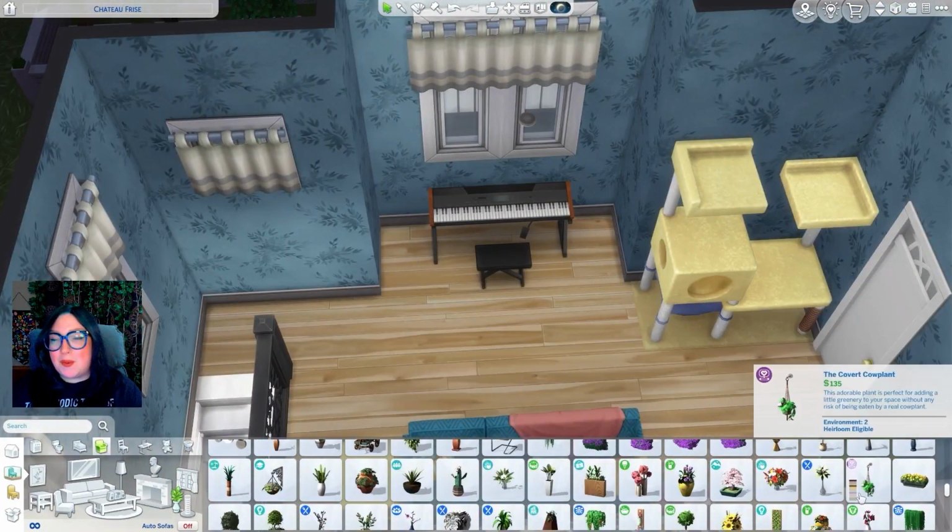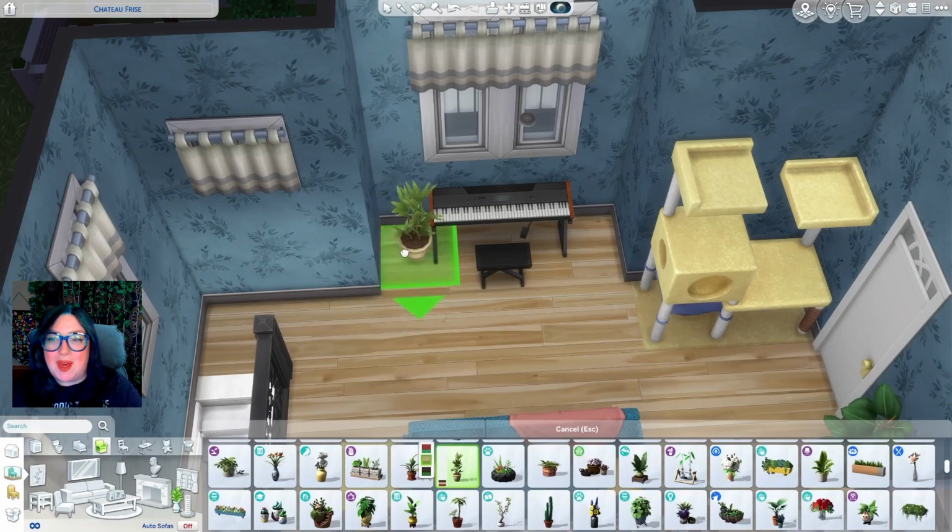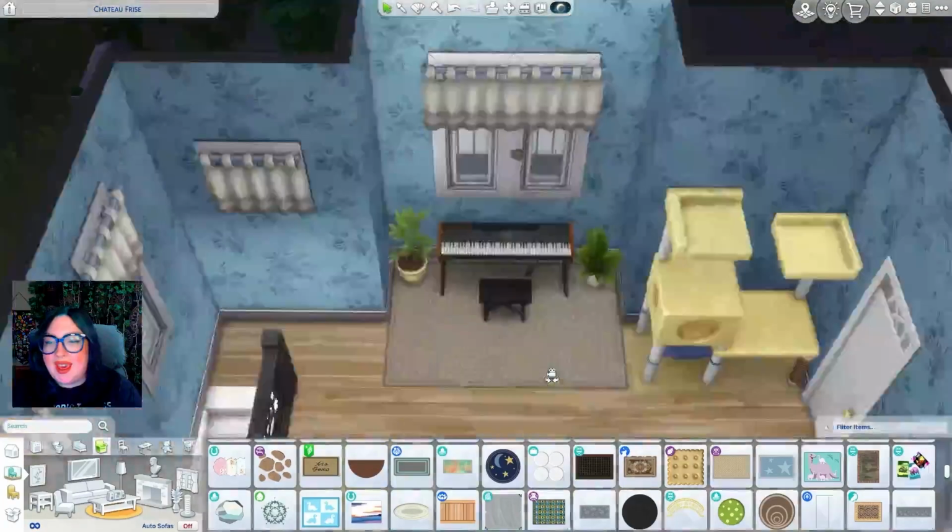This is their family room, their little den. They get to come and hang out and play games and be a family up here, have their friends come hang out, all the good stuff.